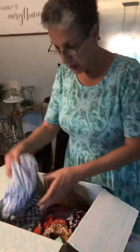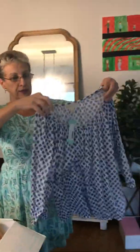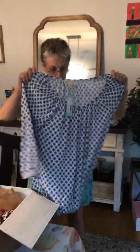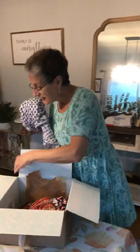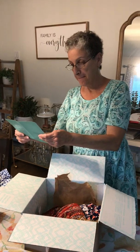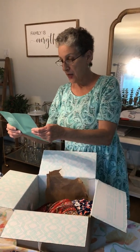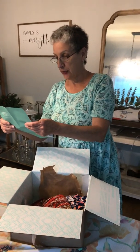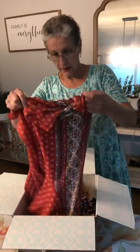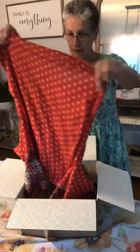Okay, so this is for summer. The first item is a pretty top from Michael Kors. Pretty blue. Let's see, the Michael Kors is, oh boy, I don't know, white, I guess. Oh, it's $48.